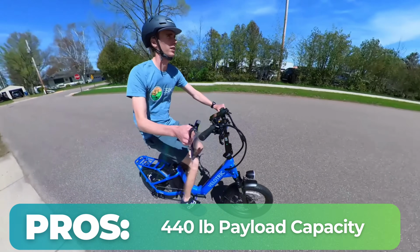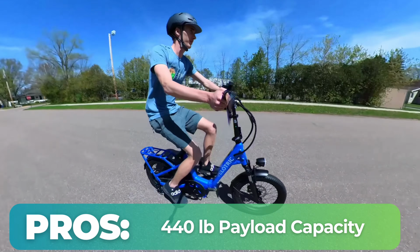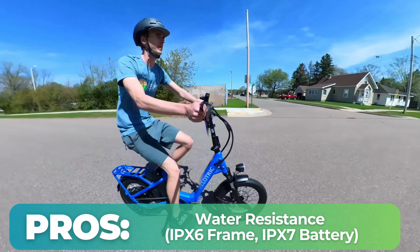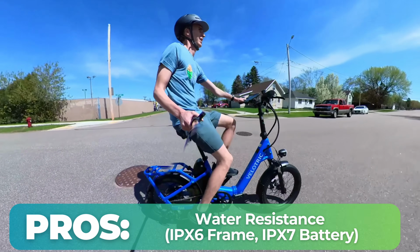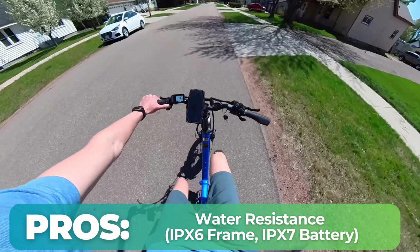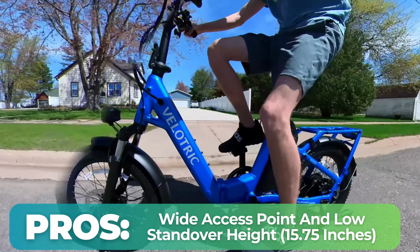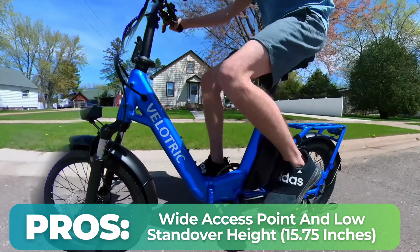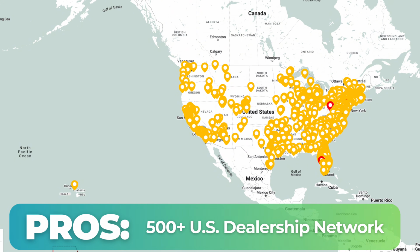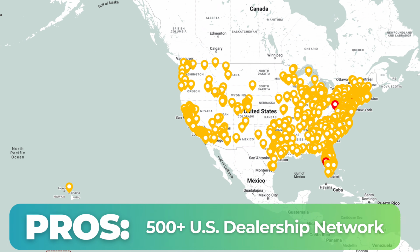Now for the pros, the Fold 1 has that weight capacity of 440 pounds, which I believe is best in class. The water resistant rating on Velotric bikes are great. The frame has an IPX6 rating and the battery has an IPX7 rating, so it is very water resistant. The Fold 1 is the most accessible bike on the list. It has the widest access point and a low standover height of 15.75 inches. And Velotric does have a dealership network, so if you're someone who values in-person support, it is out there.